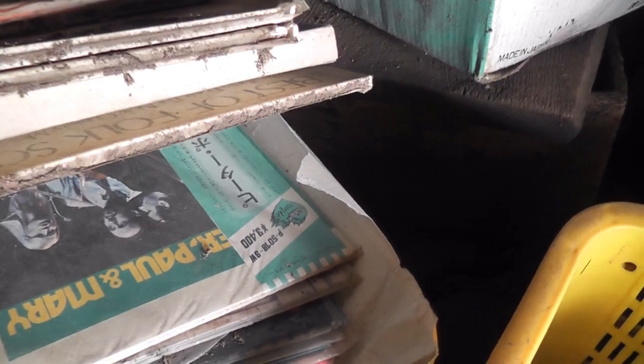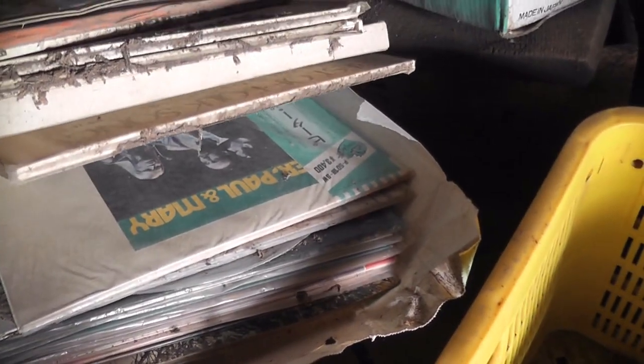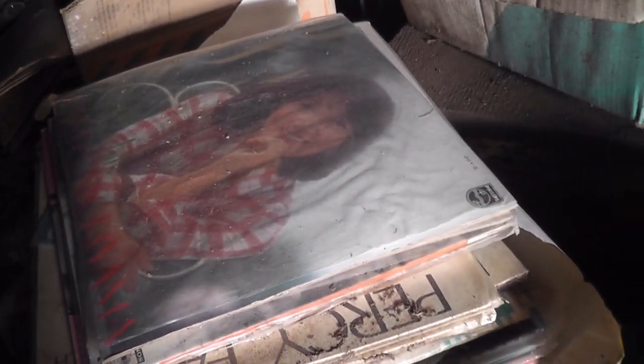And this was, let's see, it doesn't have a date on it, but this was 3,400 yen back in the day. So that's not super cheap. So this is a nice little stack of records. I'll go through these and do a quick valuation, not because I want to sell them, but just because I want to see what's here.